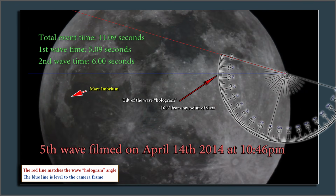The total event time is 11.09 seconds. The first wave time is 5.09 seconds, and the second wave time is 6 seconds. This is a very quick and clear wave as well, but when you carefully examine it, it does have that kind of wrapping feeling. It's just much quicker and much clearer, so it's difficult to detect.